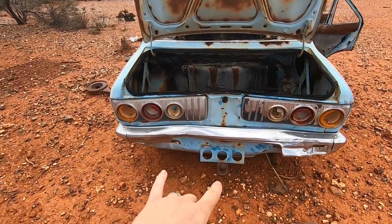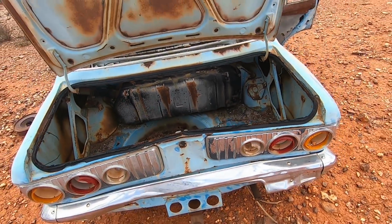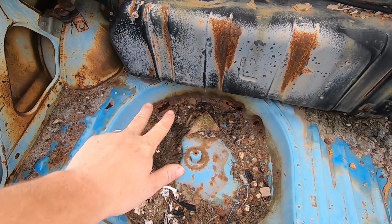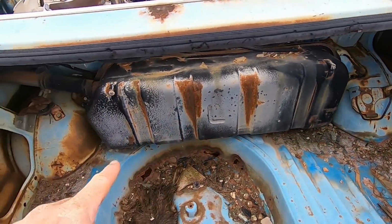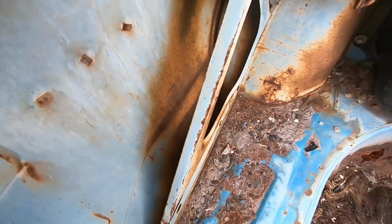But the tail lights, see, I always thought that these were metal, but they're plastic. At least on this one, anyway. All right, what we've got in here? Oh, we have a dead animal. That's lovely. Let's just block that out. All right, and then we've got a bit of rust around the wheel well there. Down in there, you can see some daylight. See it down there? All right, fuel tank still here on this side. Ooh, can you see any daylight? Nah, it looks pretty solid down that side.